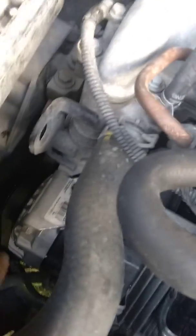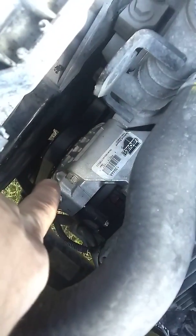As you can tell, I'll show you, just to give you all an example. There are 3 bolts that hold this thing in. You've got, oh, it's hot though. There's 1 bolt there. You've got 1 bolt directly underneath, and you've got 1 bolt, let me see if I can show you, right there, where the motor is on the alternator, where the black part is.